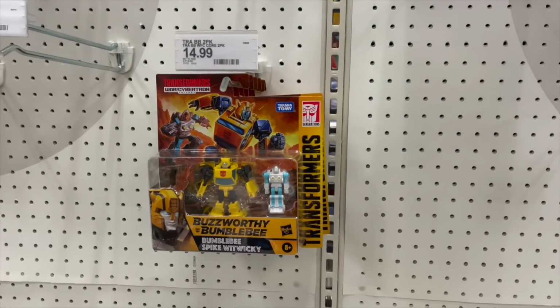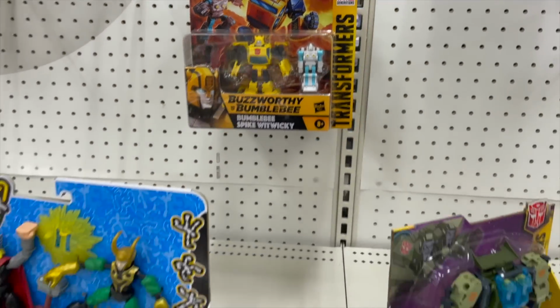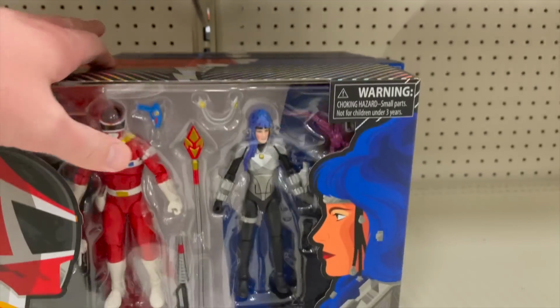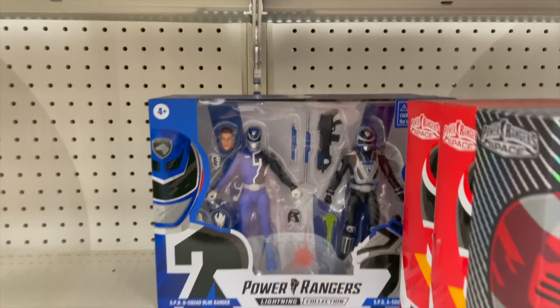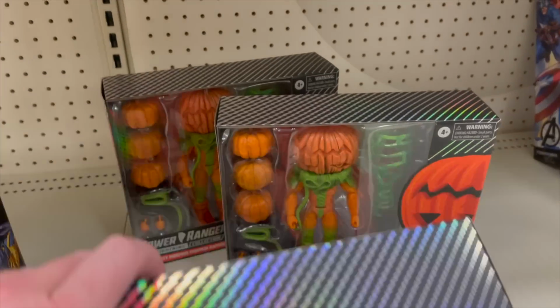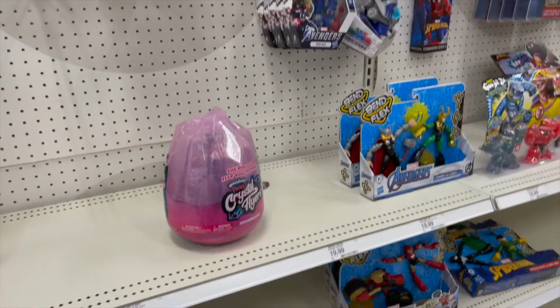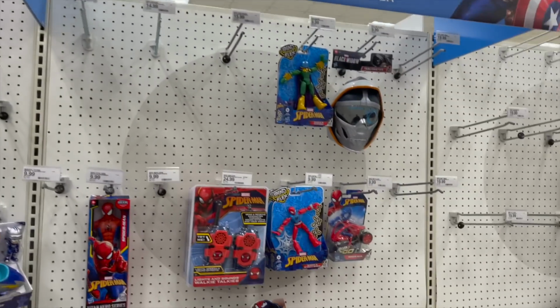Some of the Generations. Small stuff. And down here, got a lot of Power Ranger stuff. Got King Sphinx over here. Lots more King Sphinx and Pumpkin Wrapper down here. But lots of empty pegs here, guys.